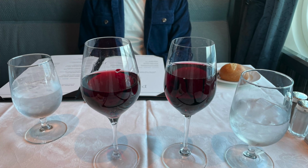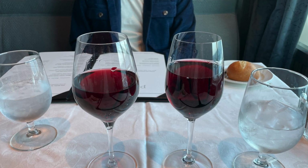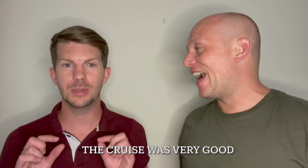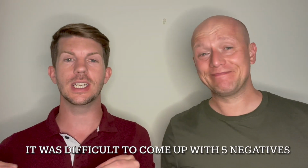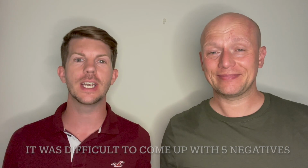And throughout the cruise, it wasn't a one-off occurrence. We both order 2 glasses of red wine, exactly the same red, and they come in 2 different glasses. Yeah, sometimes completely different sizes, completely different shapes. And if you want a red wine, you just want it in a red wine glass. There is a set glass for whichever venue.